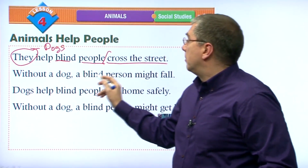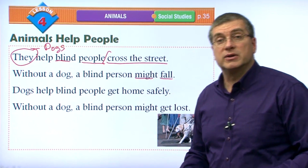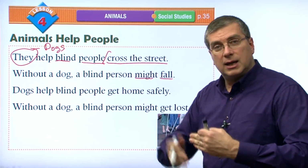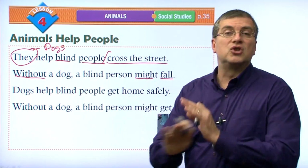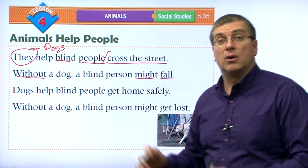Without a dog, a blind person might fall. Also, a blind person might fall down. The dog can know if there's a change in the road. So without a dog, if the blind people don't have a dog, a blind person might fall down.